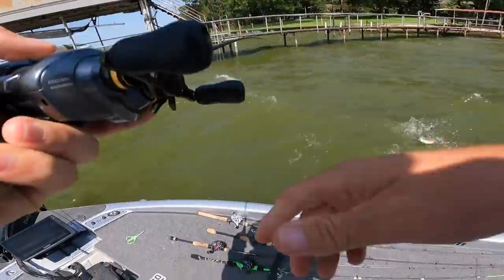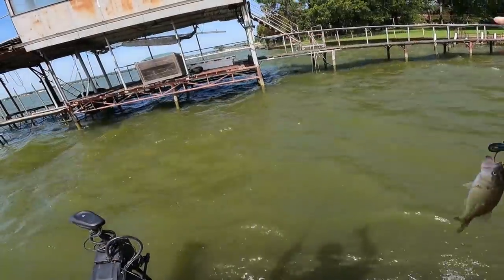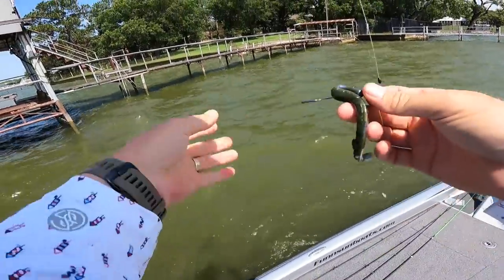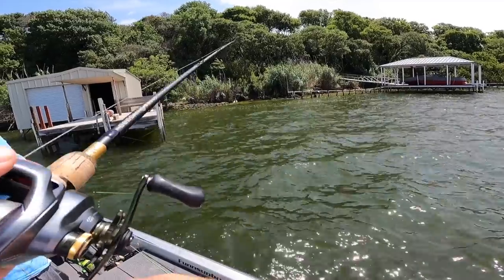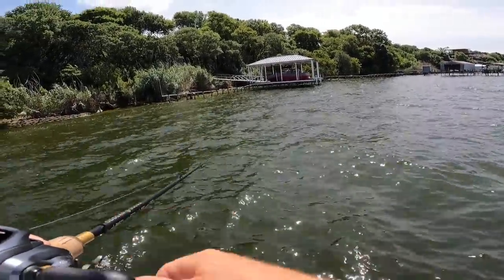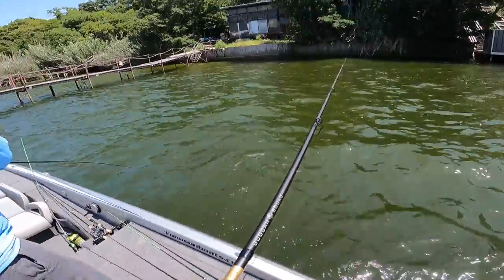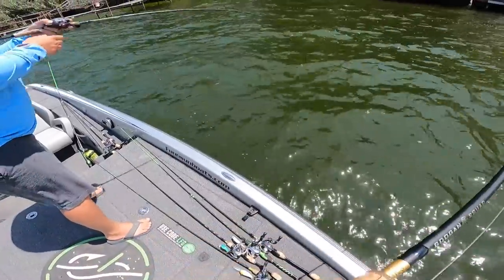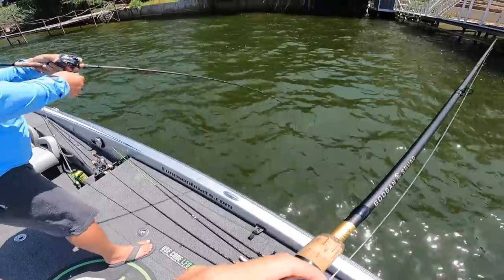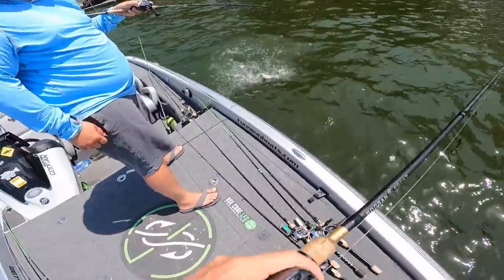Come on, baby. What's going on? Giants. What's new? It's turning into a worm game. No, it's a bass. Oh yeah, he's a bass. We're out here fishing 20 feet of water. That thing was in 3. Oh, that's a good one. That's what that hog will get you. Yeah! Nice!